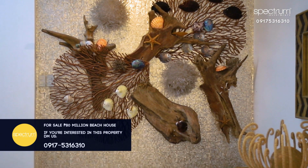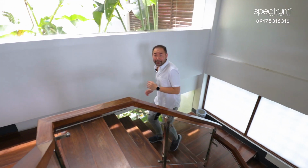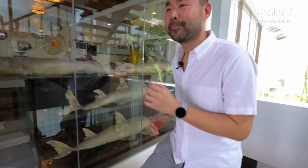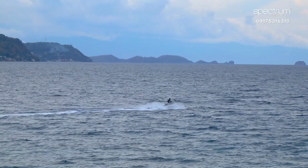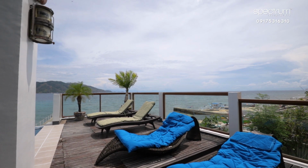Coming from the ocean, we went to the recreation area, and now we're going to the highlight of the house, the second floor with views. This is where the excitement begins, on the second floor. Come, let me show you the wonderful view. Look at this wonderful view of the ocean and the mountains.